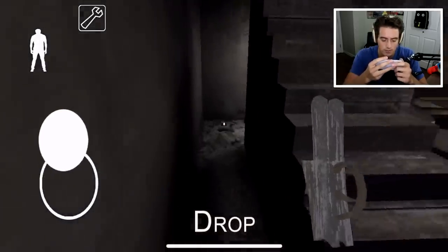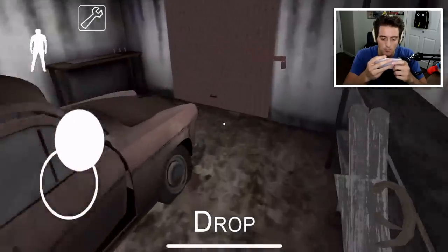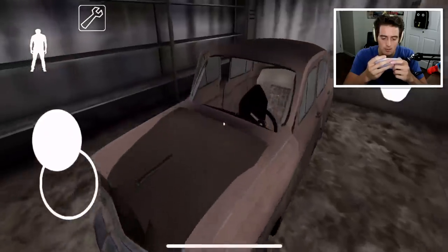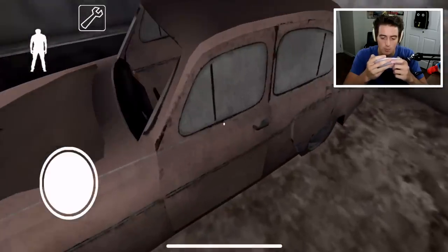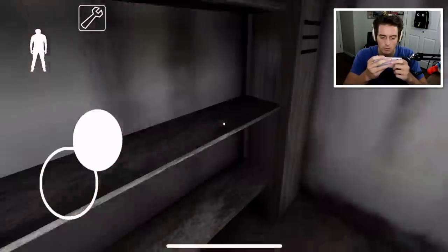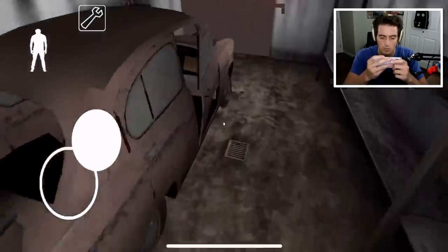And then, let's see. We're going to need a weapon key ASAP. No problemo. Go ahead and put you down there. And then go ahead and open you up. No, I didn't mean to do that, actually. Okay, what do we do? What should we do? Is there anything in here? No. We need the car key.